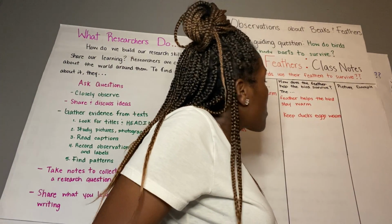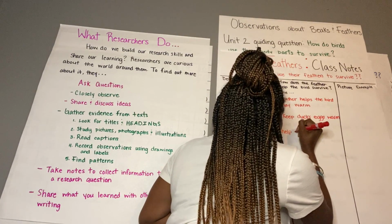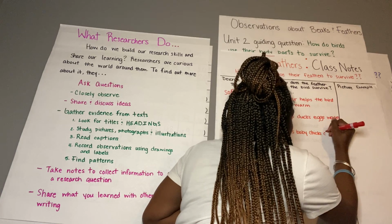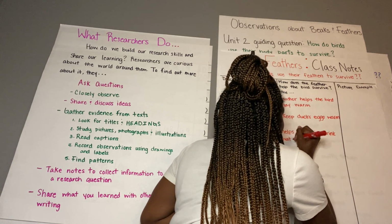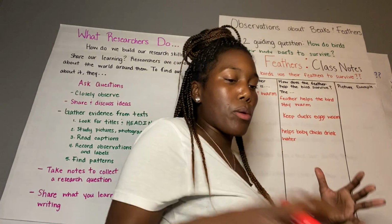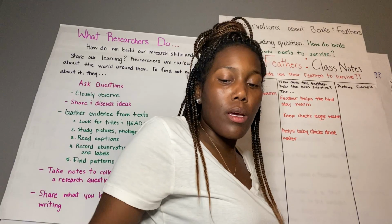How does the feather help the bird survive? It helps baby chicks drink water. So even though the feathers are not helping the bird that they are on, it helps the little birds so that they can grow and be bigger.